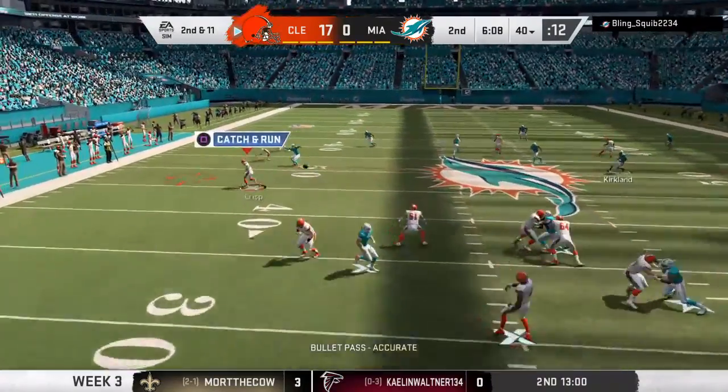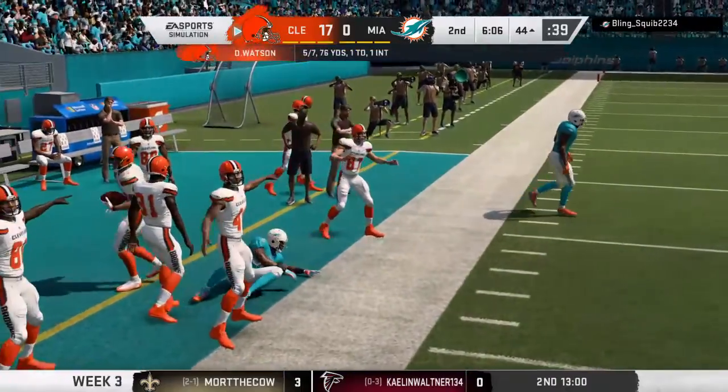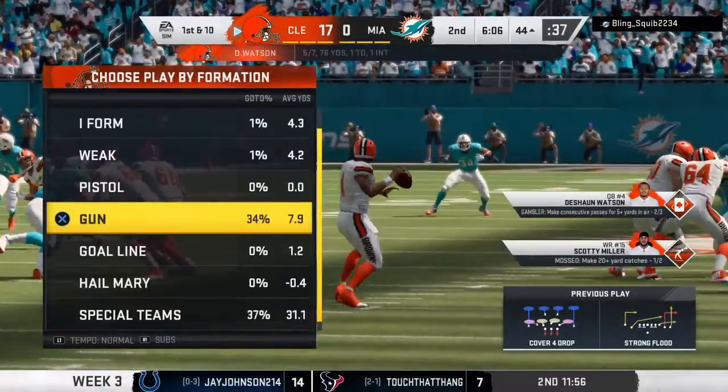Out of the gun, Watson. Quick hitter here, it's complete. A good play there as the Browns strike for 16 and a first down.